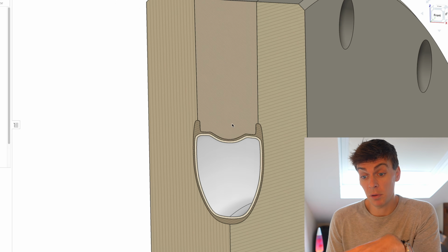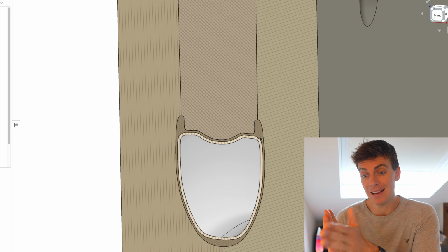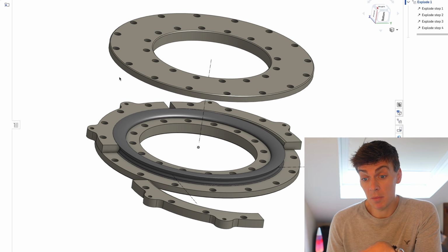It's simpler, probably stronger. There's probably a more unified compaction and better aligned layers of prepreg in the sidewall. But that's about where the pros for the hookless end. It's all in production. So, and when you come to demold, it's a lot simpler.